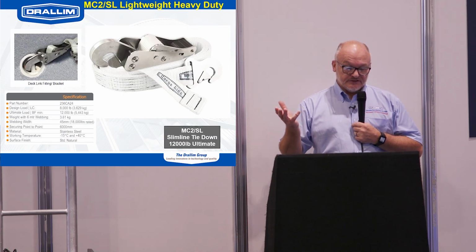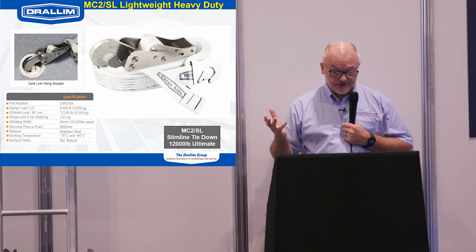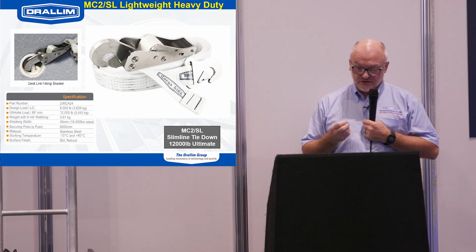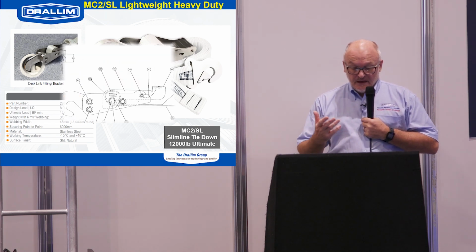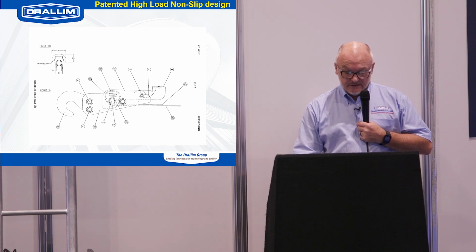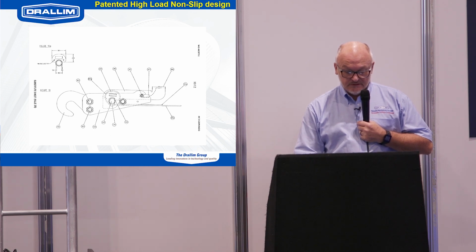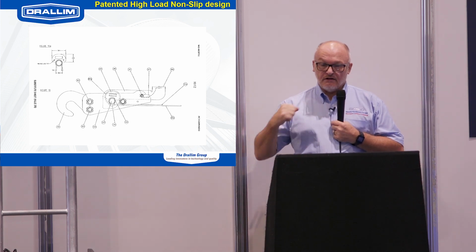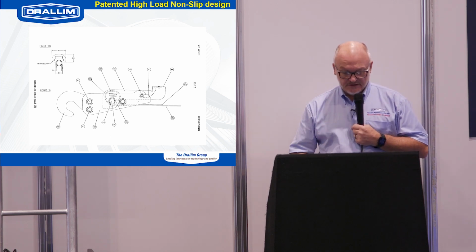Moving up the range, the same principle applies. This is a 12,000 pound lashing that we use on slightly larger helicopters. This is a rather beefier design. You can see it's more substantial. It's got a higher strength, but it uses a similar set of principles. Again, a locking buckle mechanism. In this case, though, the profile of the retention over the belting is designed to make sure that it can't move under very high loads, and that's our patented design, which we've developed for many, many years.